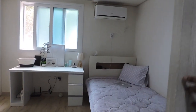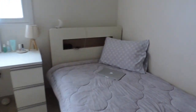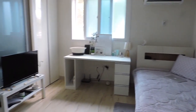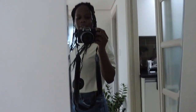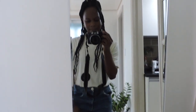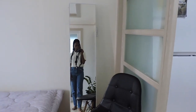So let's slide this open and ta-da! It's a box. It's seriously a box. But yeah! Okay, so here we are entering the studio space. That's me. Hello. I have no shoes on. I probably should. But lucky I just swept the floor and mopped, so I think I'm okay.